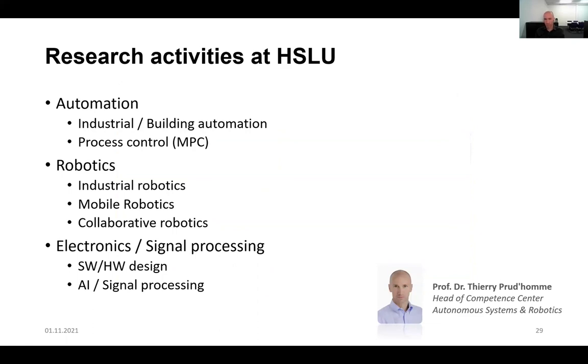What else? A few words maybe about our research activities at the Lucerne University of Applied Sciences. Automation, industrial as well as building automation. We have lots of projects also in this area. Process control, that was my PhD actually in Lausanne. Process control, model predictive control for building related applications, thermal processes. Industrial robotics, as well as mobile robotics. And we also have some projects with collaborative robots.